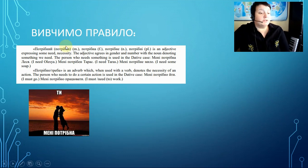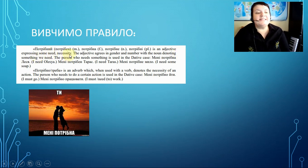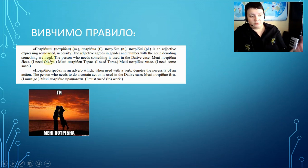Вивчимо правило. Let's learn the rule. So, потрібний, потрібен, the two forms of grammatical masculine, потрібна grammatical feminine, потрібне grammatical neuter, потрібні plural. And you see that this adjective, like all the adjectives, agrees in gender and number with the noun it denotes. So, an adjective expressing some need, necessity, as I told you in the previous slide. The adjective agrees in gender and number with the noun denoting something we need. So, like all the adjectives, it agrees with the nouns in gender, number, case even.